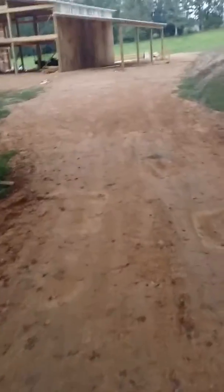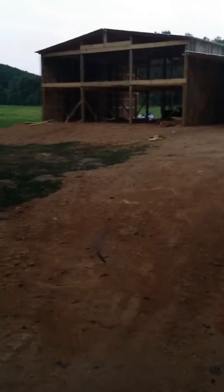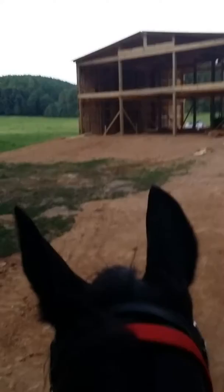I'm taking Hank out for an early evening few minutes and thought I'd show him the new barn. He's a little edgy right now because everything's just so new. It's really starting to look like a barn now. We got our shed up today and part yesterday.